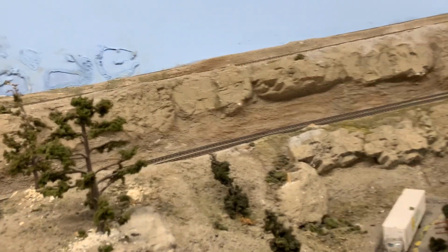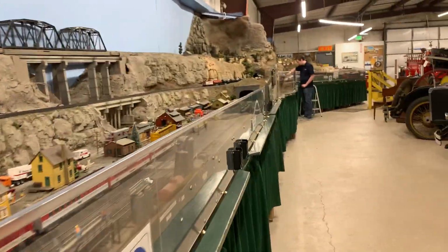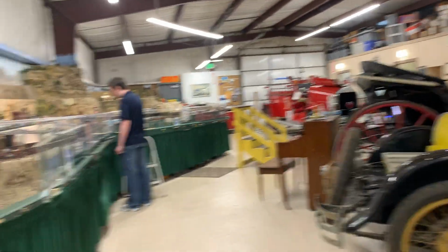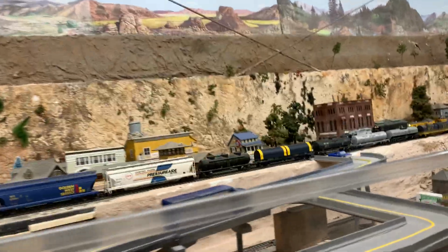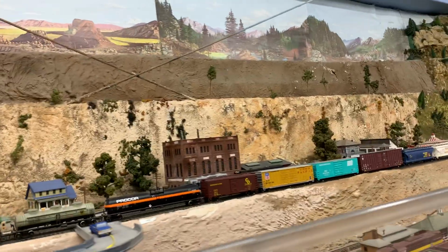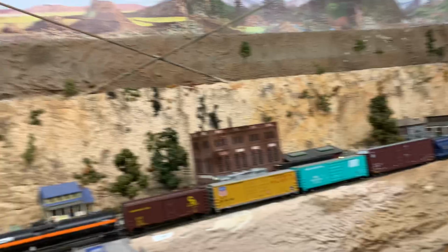I guess being conductor. If the train derails, I'll probably kill him. And a complete stop, blocking the traffic. And now it's going backwards. Yeah, I need to set it into the siding.